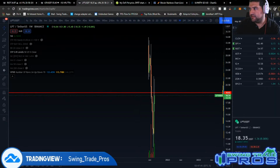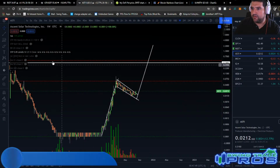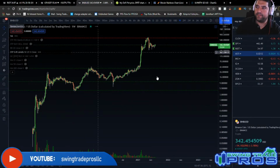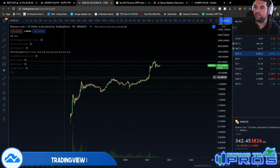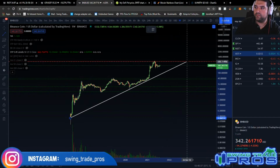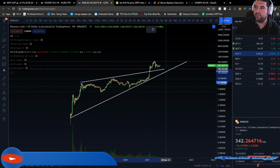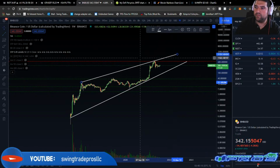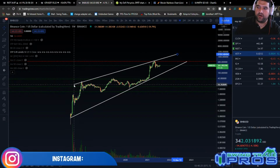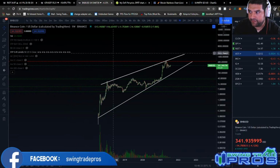How about we look at some stocks? I'm gonna show you guys some trades that I'm in right now. This is one of them. Oh, you guys want BNB? No, I don't really look into new projects. I only look at coins that have chart data, because you can't really trade new coins, man. It's really difficult. There's no data.